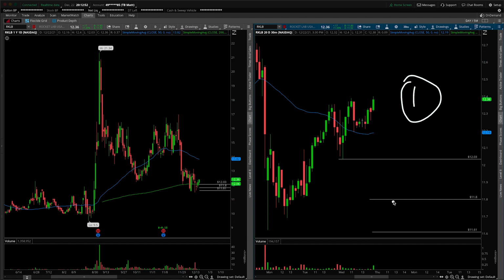And what that looks like would be opening here, failing to find new sellers underneath the overnight low, so 11.60 as of right now, looking for longs back up through the open to close the gap to today's low of day. That's at $12.03. So you're shooting for about a 23-ish cent move if it's going to be a gap and trap in the first place.